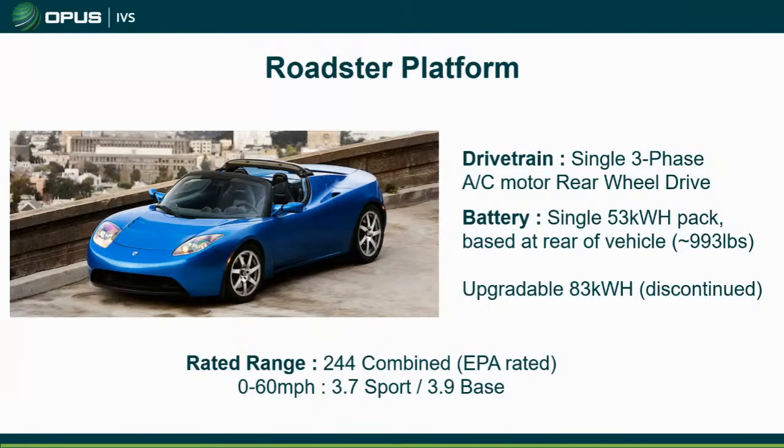I just want to make sure you guys understand that range is EPA rated. So the Environmental Protection Agency, they have a standardized test and standardized proving ground that they use for all electric vehicles. That way every vehicle has a standard mileage rating, and these aren't Tesla's numbers or Car and Driver's numbers. 0 to 60 was pretty quick. Either one that you got, you were coming in under 4 seconds, which is a heck of a lot of fun.